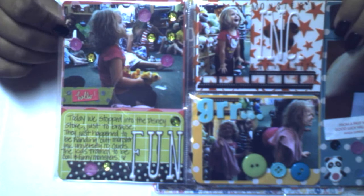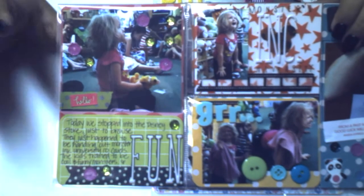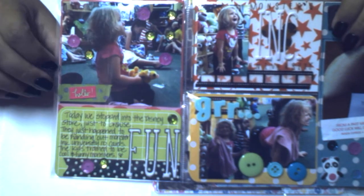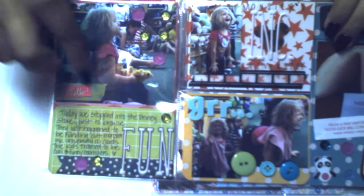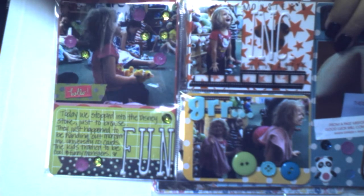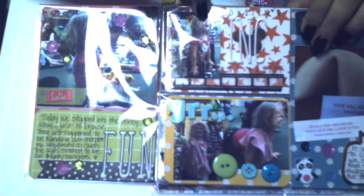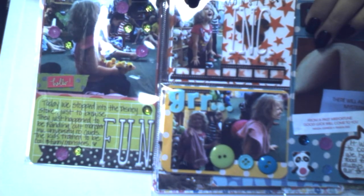They were watching a video up on the screen in the Disney store, and they were learning the different techniques and growls that the monsters do in Monsters, Inc. So that's just the journaling for that. This is just a picture of her watching the video and listening to the lady talk. And then up here is the start of the Monsters University class they took. And this is one of the growls that they were learning.